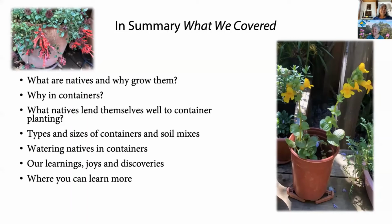And yeah, we hope we shared with you some of the things that we learned and the joy and the discoveries from our growing natives. And as with Bonnie's pots, my annuals did reseed themselves too. And so I have 5 spots growing, and Clarkia is soon to follow them.